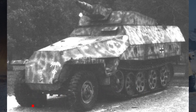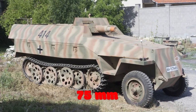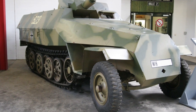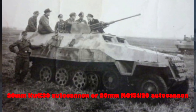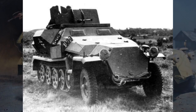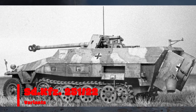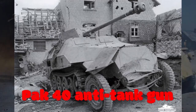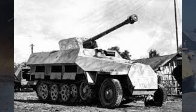Sd.Kfz 251/9 Ausf. This variant was equipped with a 75mm L/24 gun, providing fire support to infantry units. It played a crucial role in engaging enemy fortifications and armored vehicles, offering enhanced firepower compared to standard personnel carriers. Sd.Kfz 251/17 Schützenpanzerwagen, 2 cm. This variant was armed with a 20mm Kwk 38 autocannon or a 20mm MG 151/20 autocannon, mounted in an open-top turret. It served primarily as an anti-aircraft vehicle, engaging enemy aircraft with its rapid-firing autocannon. Sd.Kfz 251/22. This variant was equipped with the formidable PaK 40 anti-tank gun, enhancing its anti-armor capabilities. The addition of this powerful weapon allowed the vehicle to effectively engage enemy tanks and armored vehicles, significantly boosting its battlefield versatility and offensive potential.